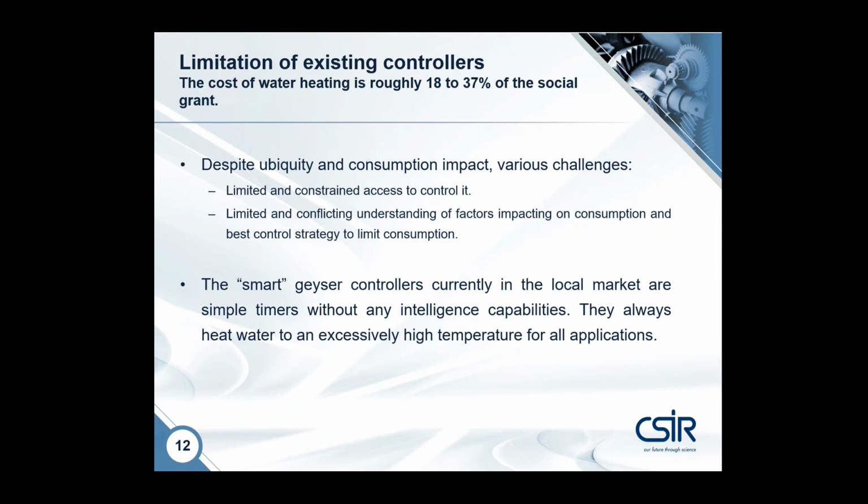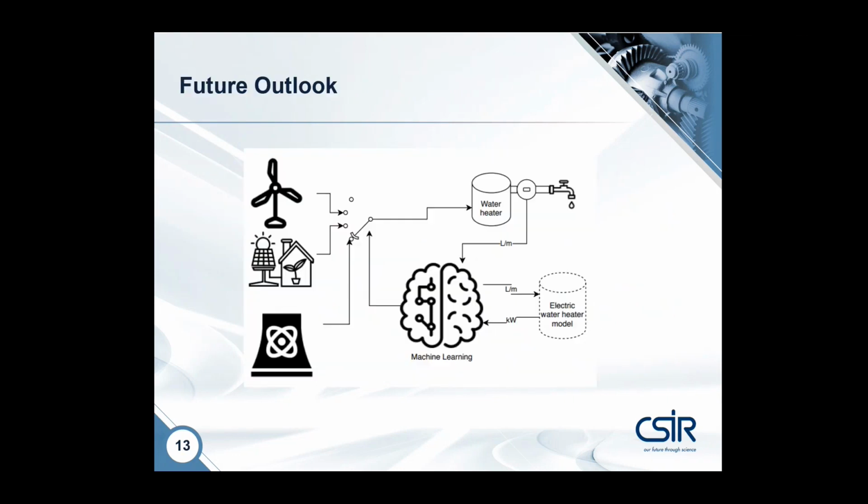This is just smart switching, but without intelligent capability within them. So the next work that we needed to do was to see how the implementation of machine learning in terms of understanding how water is consumed is important, so that the controller can switch on and off based on your historical water consumption and how you have been utilizing water.